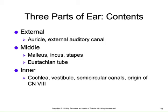The external ear, made up of the auricle, which is the funnel-shaped portion, it's also called the pinna, and the external auditory canal. And the middle ear runs from the tympanic membrane all the way to the lateral border of the vestibule. Okay, and it contains the Eustachian tube, which runs from the middle ear to the nasopharynx, right, the part of your throat that's behind your nose.